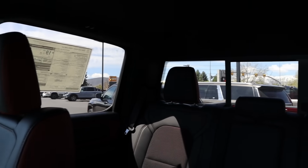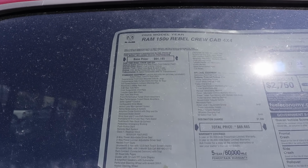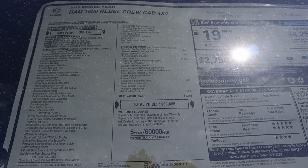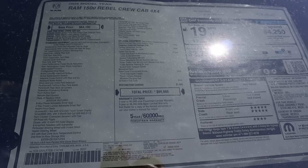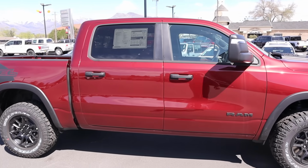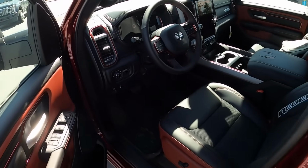And that's all. So here's our window sticker for this 2025 Rebel, base MSRP 64. This has some options added to it, including like the level 1 equipment group, 33 gallon tank too. 69,665 is the total MSRP, so just under $70,000. Let's see how it drives.